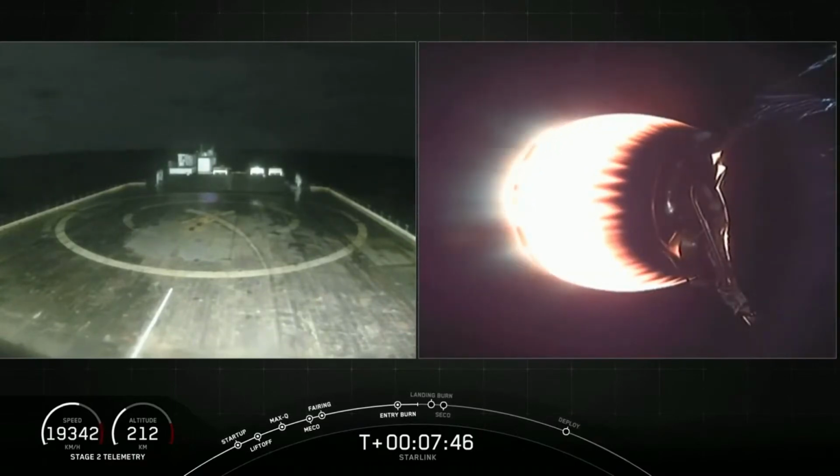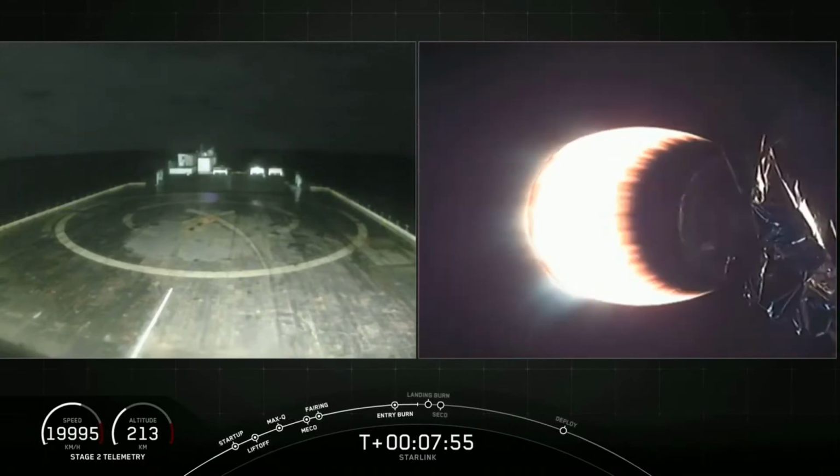Looks like we lost that live view of the first stage coming down, but that is expected. So hopefully we can get that live view back. Right now, Stage 1 is transonic. Right now, what you're seeing on your left screen is the drone ship Just Read the Instructions.